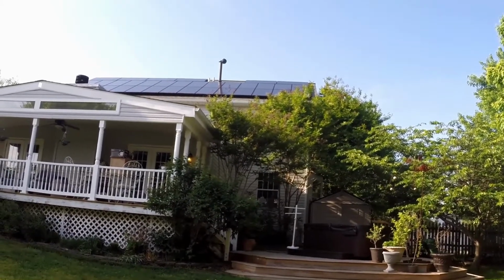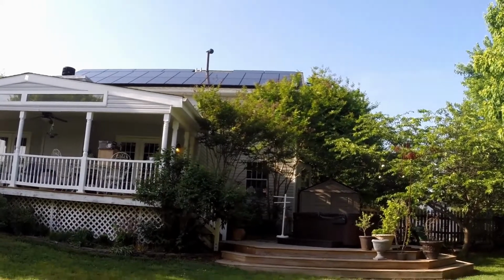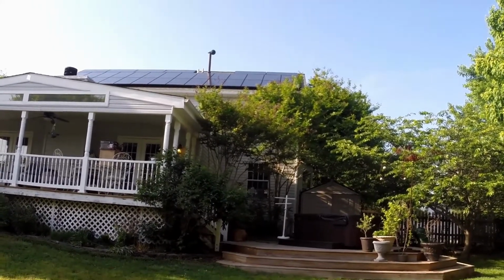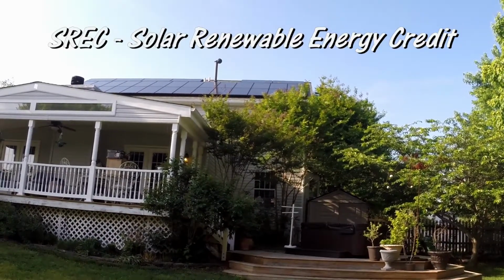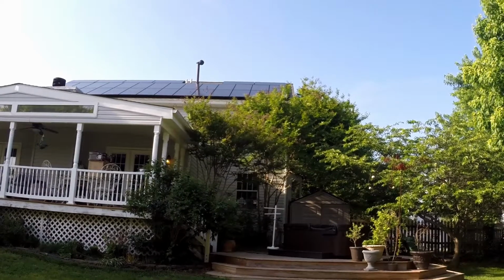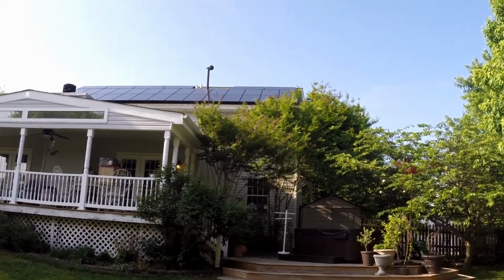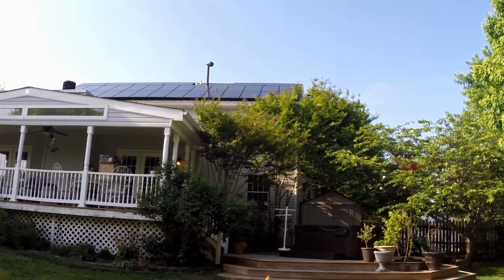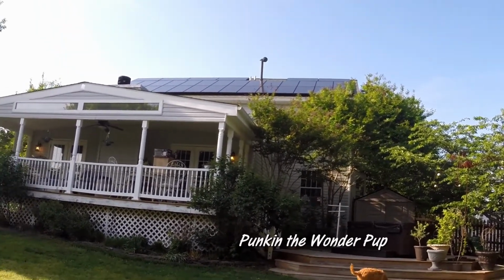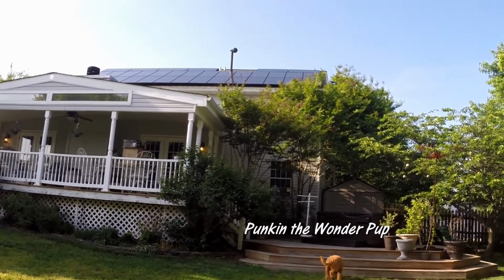Another way I make money is because I've got the panels, I'm a licensed and registered power producer in the state of Maryland. And what that gets me is I earn SRECs, Solar Renewable Energy Credits. And those can be sold on the commodities market. So I have myself a broker. I send him the readings every month, and he sends me a check. So that turns out to be a nice little way to save and make money all the way around. Solar power.